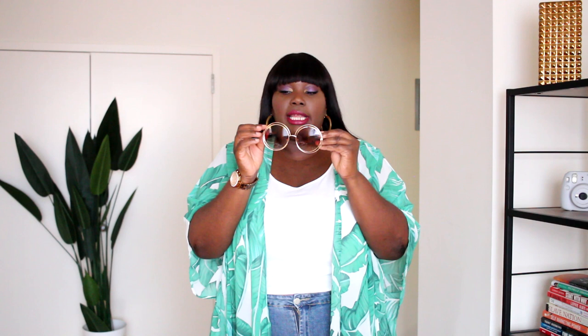I love the gold rim. This just adds a little touch of class to your outfits, and these look a little high end. So I love, again, how oversized they are and that gold detail. The lens also comes in other colors as well. So you can get a blue lens, a pink, even a yellow lens. So definitely check these out. And I think these were like $15.